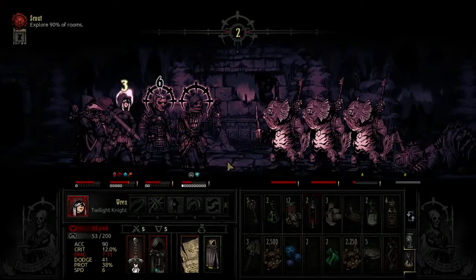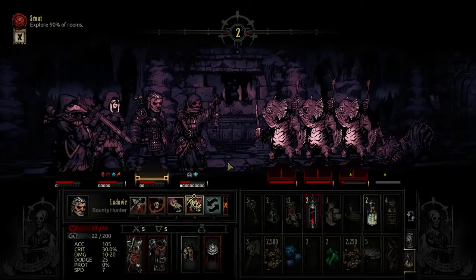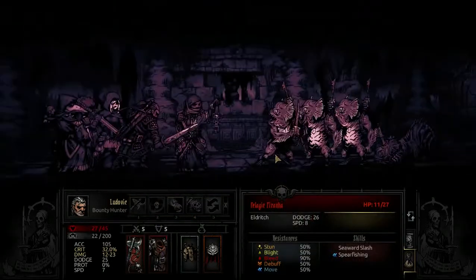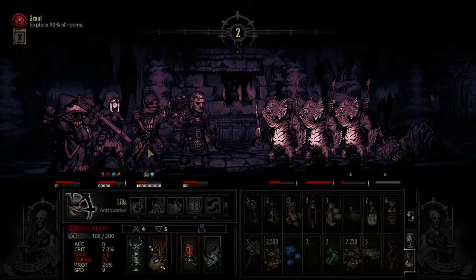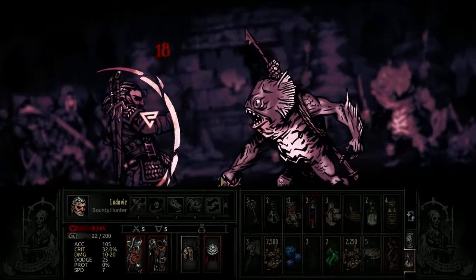Pull. Palpable fear. Not pull. Not pull is good, because I've got a new skill to show off. Could you, like, sidle back, dear? That'd be nice. Oh, that is a lot of damage.